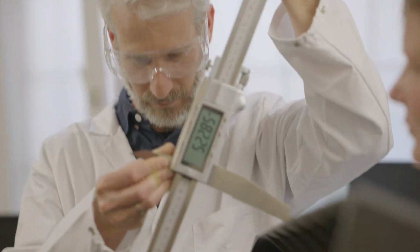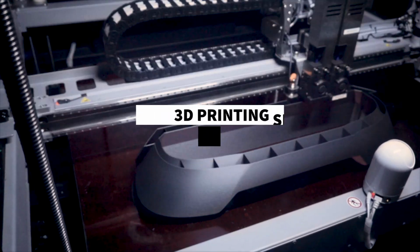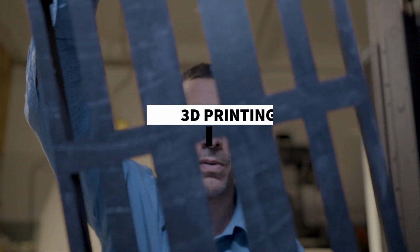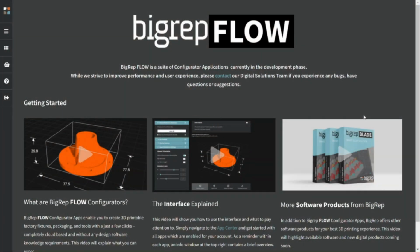Most importantly, BigRep engineering experts qualify the results. Plus, it's optimized for 3D printing speed and reduced costs. Get the parts you need faster, cheaper, and easier than ever. BigRep Flow is incredibly easy to use.